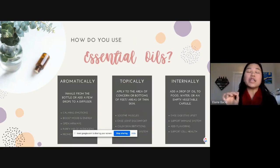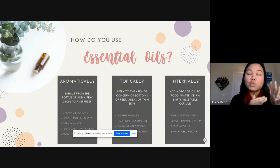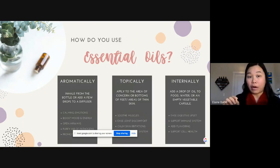And what is so unique about the aromatic use of essential oils is that as we inhale that aroma, it goes through our nostrils and it hits straight to the amygdala of the brain, which is the emotions control center of our brain. And that is why using essential oils is so effective for mood and emotional support. And it helps to calm our emotions. And as you use it aromatically, it also helps to boost your mood, help with boosting your energy.